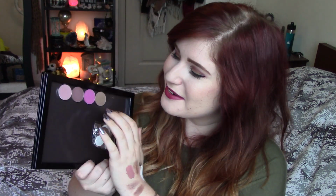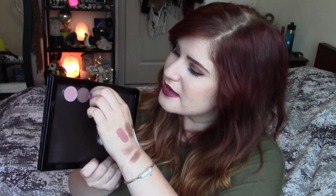And I also got a couple of new shadows. These two I got for an upcoming video, a dupe video, so look out for that soon. And these two I just got because they were pretty and I liked them, especially this one. It is called Fashion Addict. It is so creamy, you guys. Okay, so that's like one little baby swatch. Look how pigmented that is. It is so pretty. Okay, so I got the shades Pedal Pusher, Vintage, Fashion Addict, and Hipster. So that's the 4 shades that I got along with the Z palette.